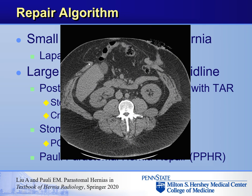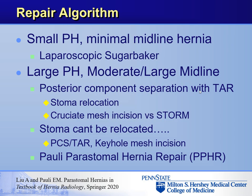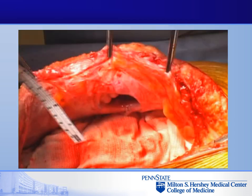This patient here has a large midline hernia with minimal to no parastomal component. But again, in order to repair this midline hernia, if we're doing a cruciate or a keyhole of the mesh, we're cutting the mesh within several centimeters of the repair of this large midline hernia and potentially compromising that repair. And so understanding options becomes critical here. If I don't want to relocate the stoma, we have some options that include keyhole, mesh incisions, or what we'll describe at the end as a Pauli parastomal hernia repair technique.